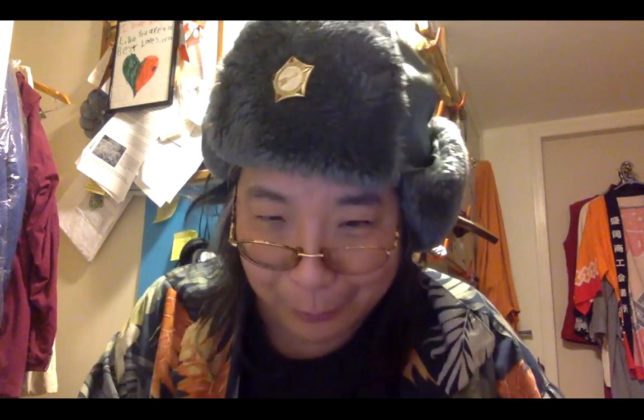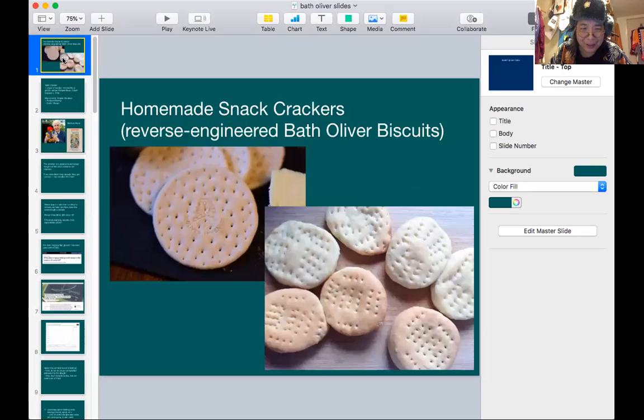I'm out of crackers and I didn't want to go to the store just to get snack food. I haven't been shopping since before Christmas, and I'm going to try to hang on until next week and go then. In the meantime, I wanted to try to bake these things just as a way to see if I could pull it off. These are crackers that are based on these things called Bath Oliver biscuits.